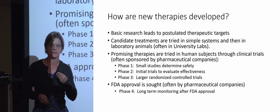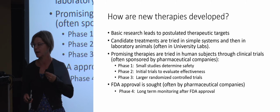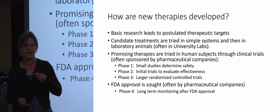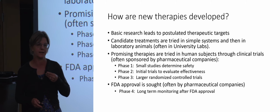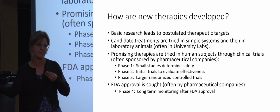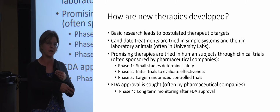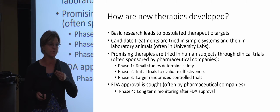So those studies, the phase 1 studies, are oftentimes just seeing if the treatment is safe. And the FDA can be very particular about this. Even if you have something that's tolerated by patients with leukemia, they may not feel it's clear that it's tolerated by people who have Parkinson's. And so it may need to go through a phase 1 study to show that it's safe for people to take.